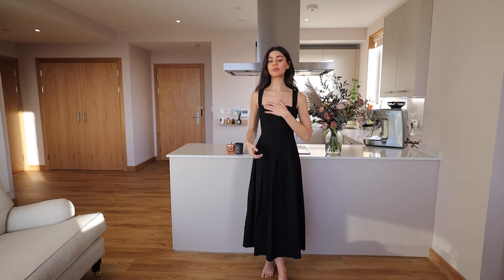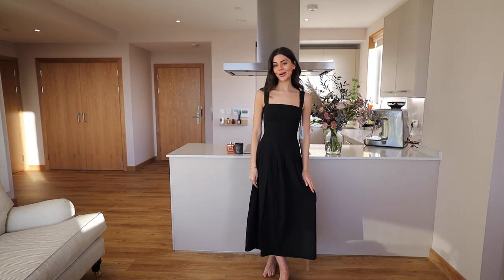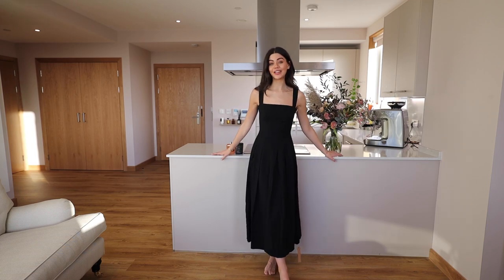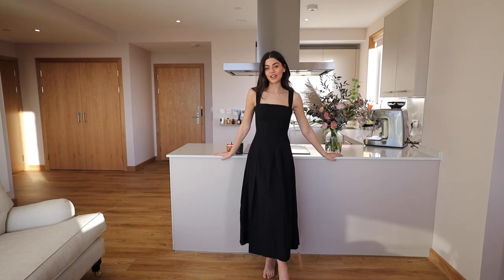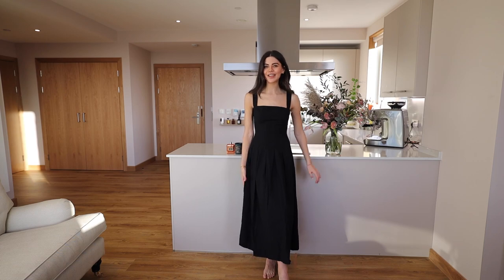The straps are lovely. The material feels so lovely on. And yeah, I think it looks way nicer on than I thought it was going to. So I was completely wrong. I feel actually really lovely in this dress. I've just stood and looked in the mirror at myself for a good, like, 3 minutes. I think I really like it. So, what do you think?